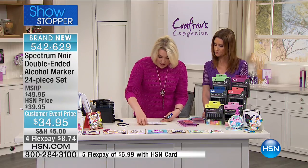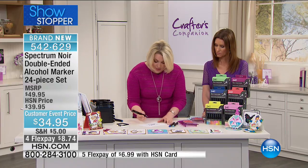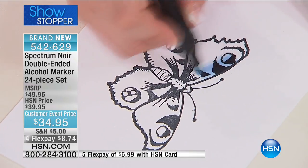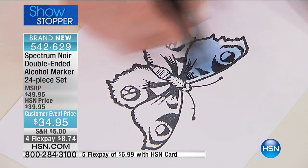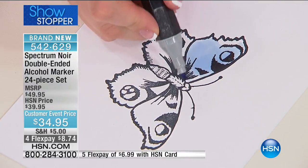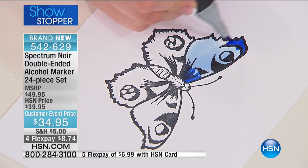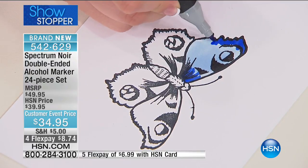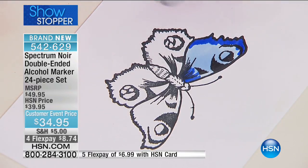Now, this is how alcohol pen colouring works. You always start with the lightest colour and lay down what we call a foundation of colour. The lighter the colour, the more alcohol you've got in there, so we lay down a base of colour. Then we come in with the very, very dark colour and add some darkness around the edges of this butterfly. You're looking here and thinking, she's never going to be able to transition from that dark blue to the medium blue, but this is absolutely what the pens do for you.